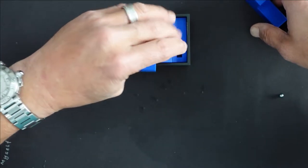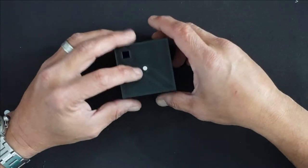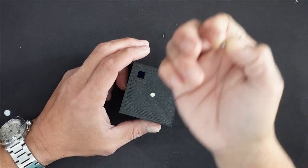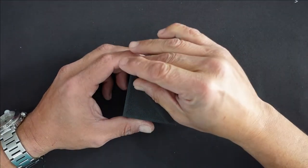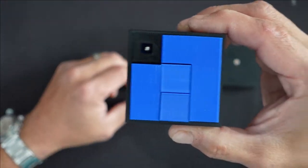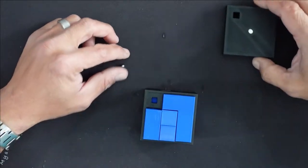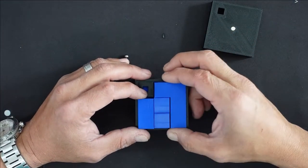Ta-da! Now, that's not it, though. Because now you have to take this little ball, drop it in this hole, and you see right there, I've already lost because that ball has nowhere to go. So I've been talking with Brian, going back and forth on how I can best do this video.